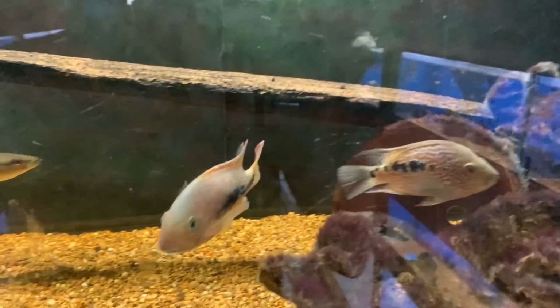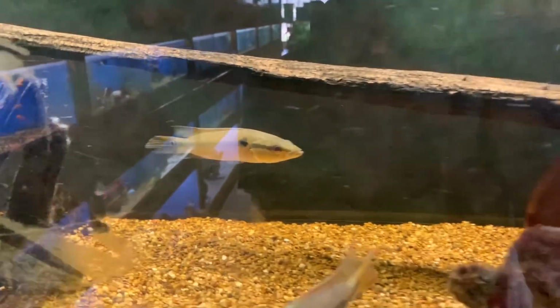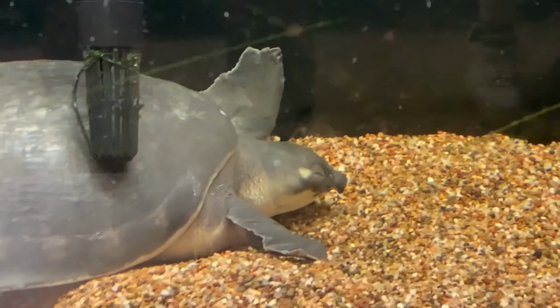So yeah guys, we are here at this kind of private pet store. This is my kind of stuff right here, the American cichlid tank. I got a pike cichlid. I want one of those so bad. Got a fly river turtle. Looks like he's taking a nap.